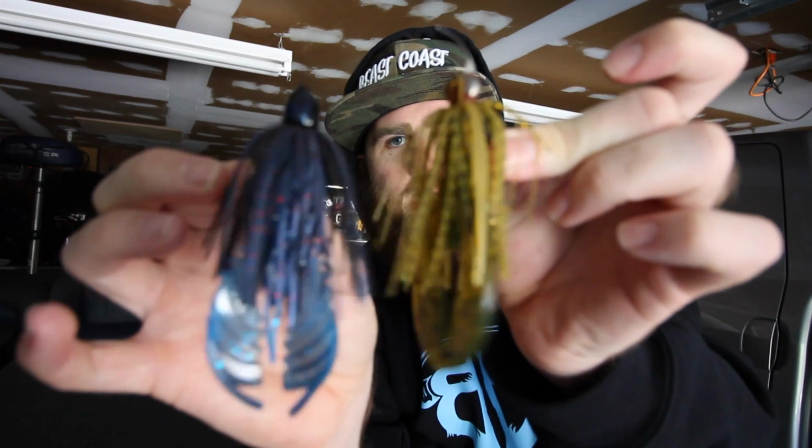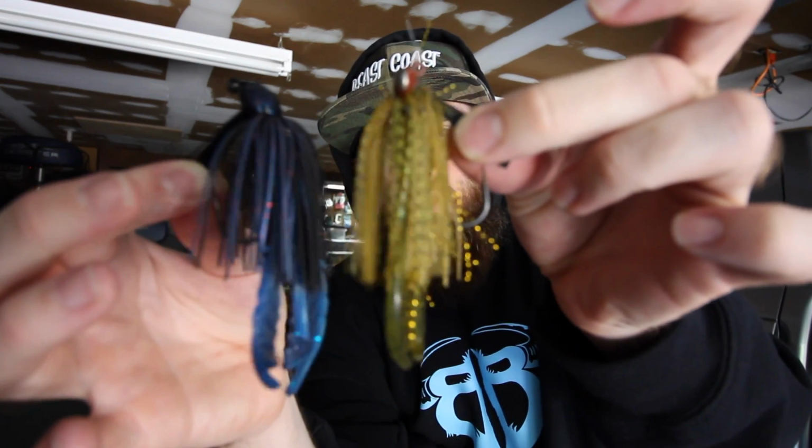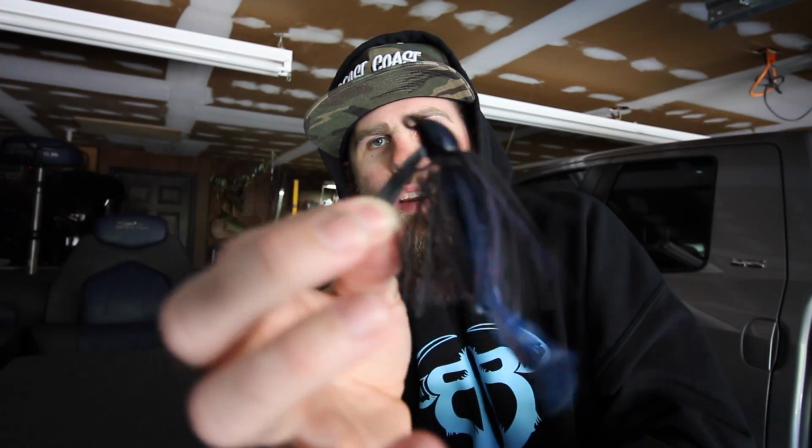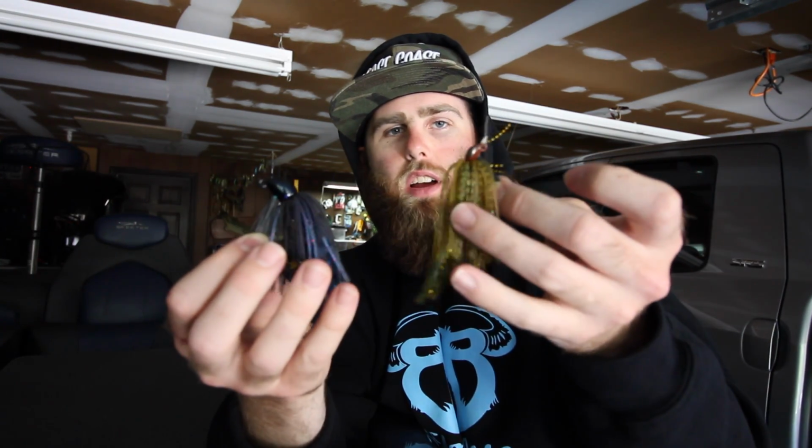So you want to give the bass something that they can look at, but all at the same time, it's not too big, it's not too bulky. One thing that I really like to throw, and you guys saw it in the video a couple days back, is a jig. These are both flipping jigs. This is a Beast Coast Vanquish flipping jig, and this is a Nichols flipping jig. Both of these are in 1/2 ounce. These are just two great kind of representations of the colors.